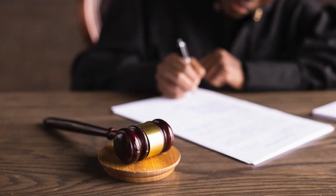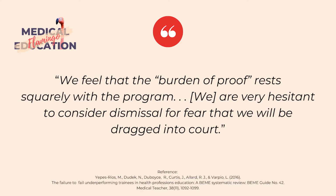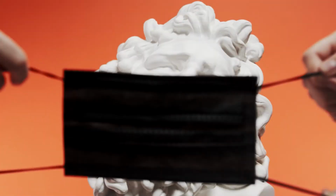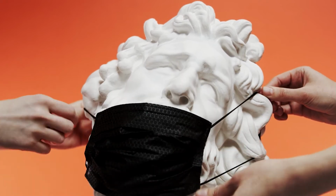As a parallel reason to this, fear of litigation, fear of legal consequences, is another one. In addition to the reasons above, failing a student means failing the teacher. They do not want to deal with their own failure, which can cost their job. A clinical teacher says that we feel that the burden of proof rests squarely with the program. We are very hesitant to consider dismissal for fear that we will be dragged into court. In short, it's simply easier and safer to pass underperforming students than to fail them.